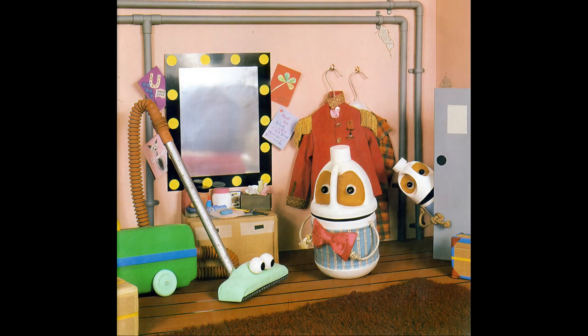Captain Large is in his dressing room. Well, vacuum cleaner, how does my bow tie look? Vacuum cleaner laughs. Captain Large says, I know it's not very straight. It's difficult to tie a bow tie when you're nervous.